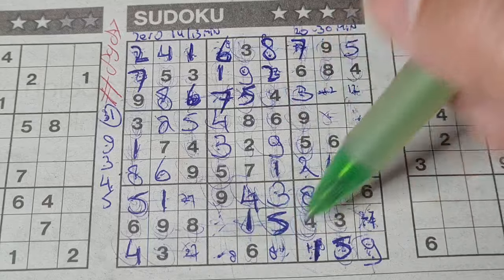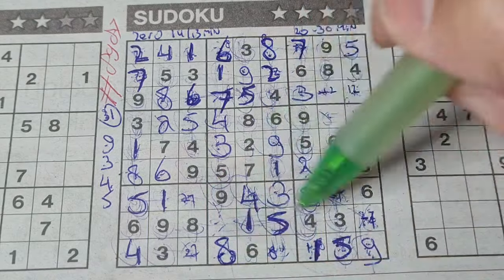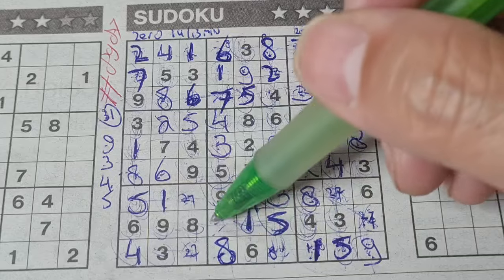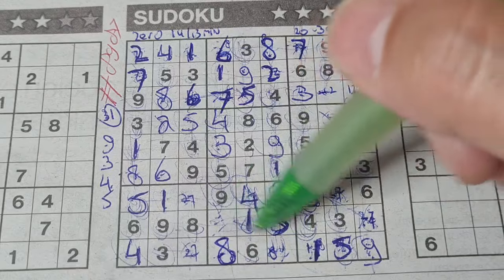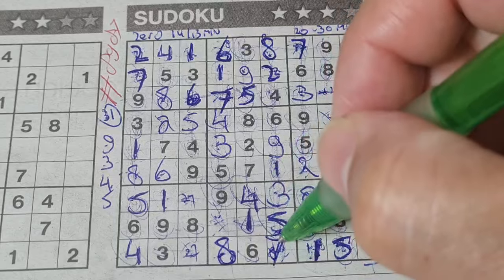Mark those 2 boxes early with 8. We have an 8 in this column. No 8 there. 8 should be there. Here should be 2 and a 7. 1, 2 is missing. 3, 4, 5, 6, 7 is missing. 2 and a 7. We have a 7 in this column. No 7 there. 7 should be here.